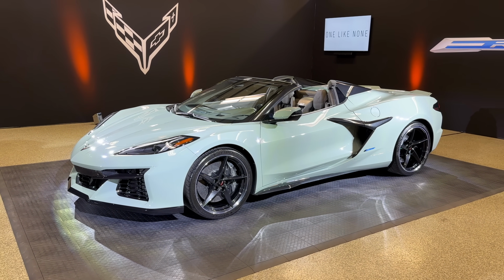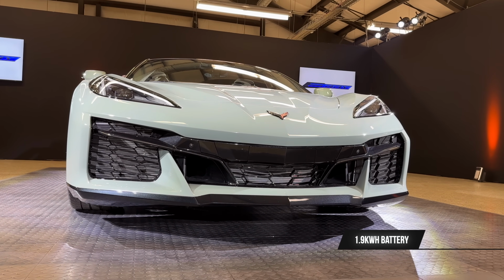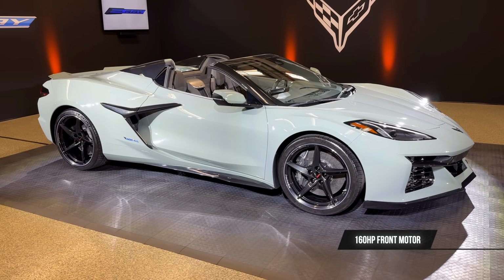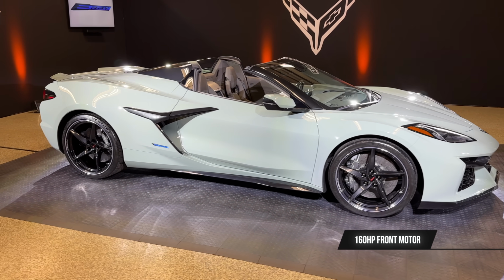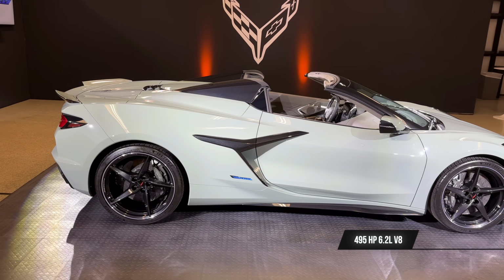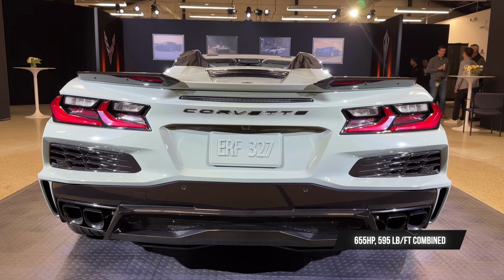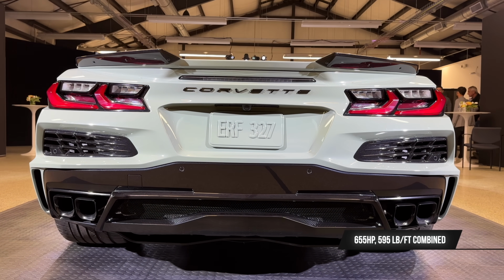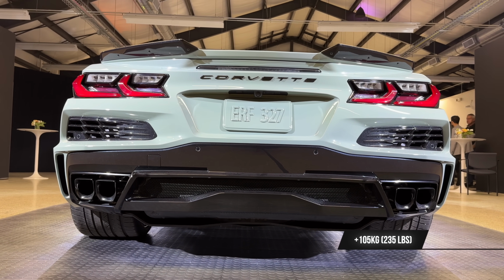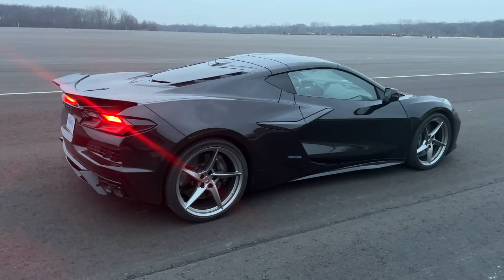So in the case of the E-Ray, they've added a small battery, a 1.9 kilowatt hour battery pack, right in between the driver and the passenger, driving a single 160 horsepower electric motor that powers the front two wheels. And that is completely separate from the 6.2 liter small block V8 powering the rear wheels. So in total, the electrification adds just over 100 kilograms to the car. It becomes the first ever all-wheel drive Corvette and the quickest Corvette ever, right in line with the Z06. So 2.5 seconds 0 to 60, and a 10.5 second quarter mile.